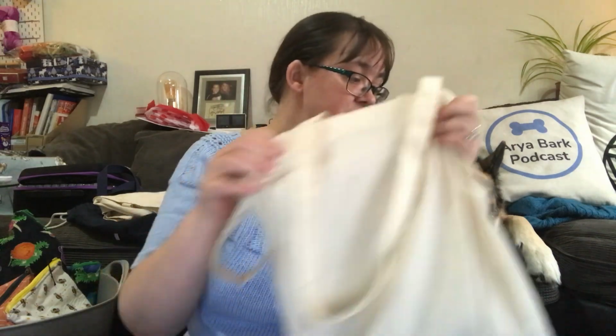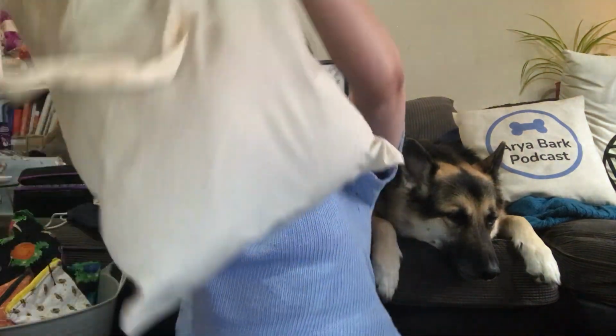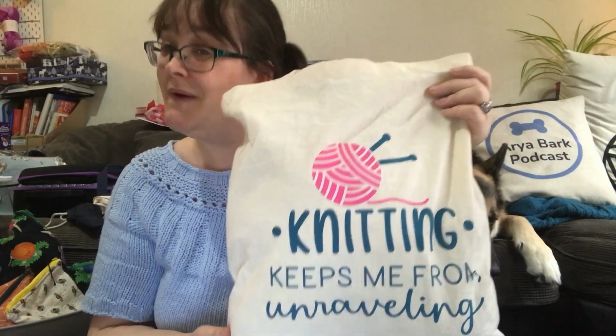This is a bag from my yarny corner. I am pretty sure this was gifted. Polygon is going to get hibernated. I've got far too many bits. Andrew's jumper in my yet another bag for my yarny corner. Knitting keeps me from unraveling.